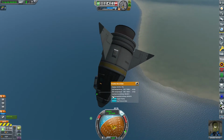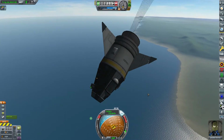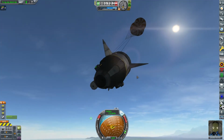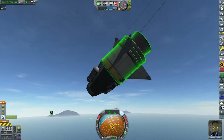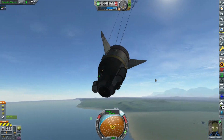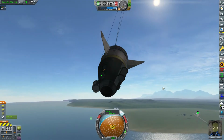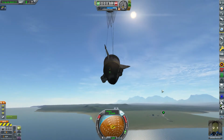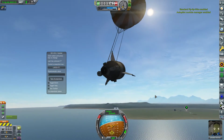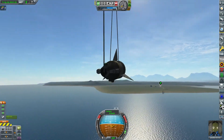Right, now we're over Kerbin's water. Let's see what this says. Nothing. Let's go ahead and use this to slow ourselves down. A drogue chute would be great at this point. Let's slow ourselves down massively, but could I potentially pause this? Is there a way to pause the game? Nope. That was a fly-by-wire, what?